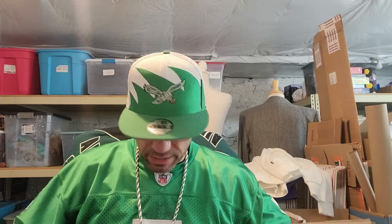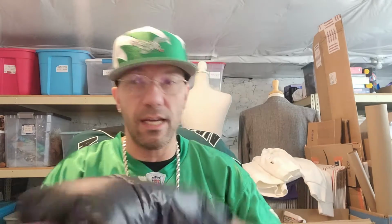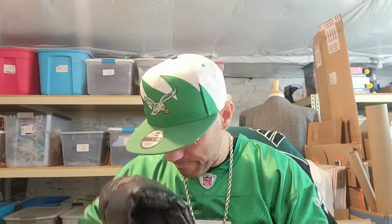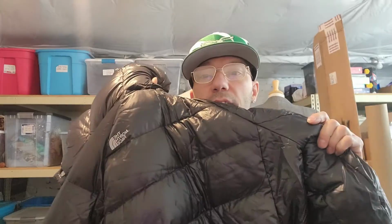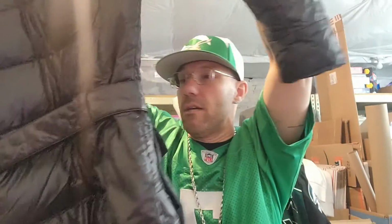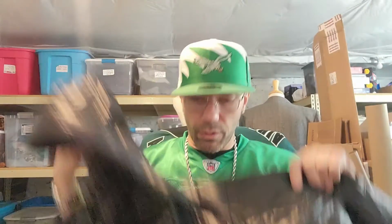It does have a leak in it. It is a down, but I think it's a 550 North Face. Yeah, it's a 550. It's got a removable hood. It's belted. I didn't look up any of the belted ones. It's a women's medium. It's got the North Face on the front and on the back. So this is a cool puffer medium. It's like a mid-length, but it's belted. So really cool.